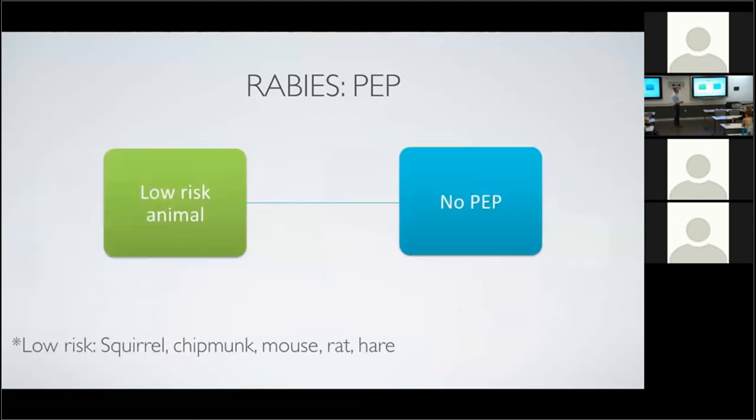What if it's a healthy animal but the bite is close to your head? Closer to your head, so you might not have it. You still probably have a month, so that's maybe why you quarantine.